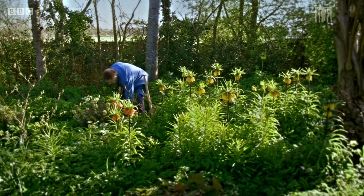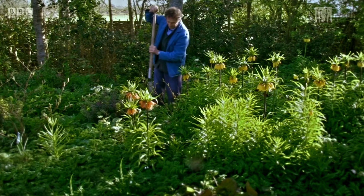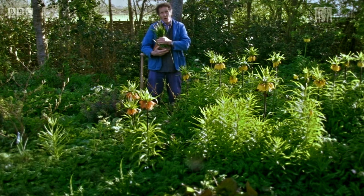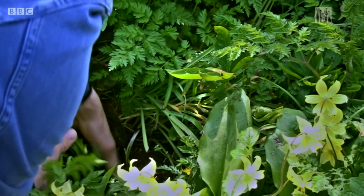So, just dig a hole the size of the pot. And just try and take the whole thing out lock, stock and barrel. There we go. And I just plant it in as a clump.